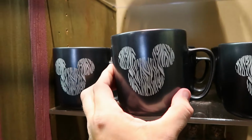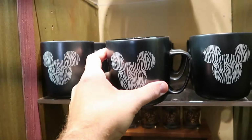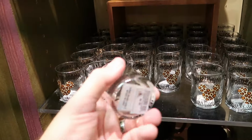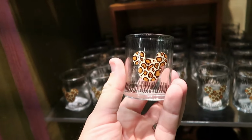A whole bunch of brand new merchandise on the opposite side though that they do have, like your matte black finish with your zebra print. You have the same design with Mickey Mouse on both sides. This one is $17, and it looks like they do even have some matching toothpick holders, with that leopard print with Mickey and Animal Kingdom logo on the backside for $10.